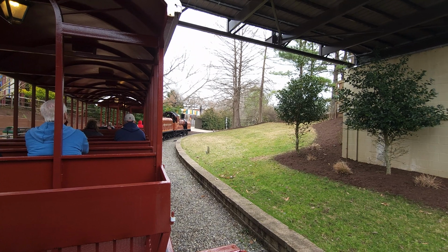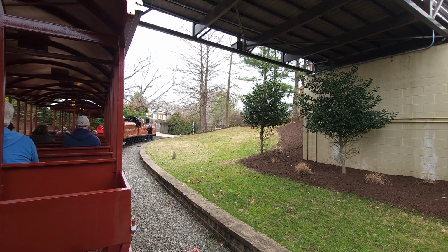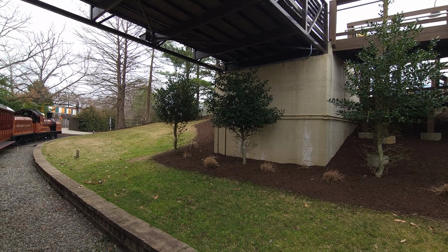But the main thing about this is we want you to see what you get to see, even though it is March, so it's not as beautiful as it usually is. It's still one of the most beautiful parks. So once we get going, I'm going to turn you on.